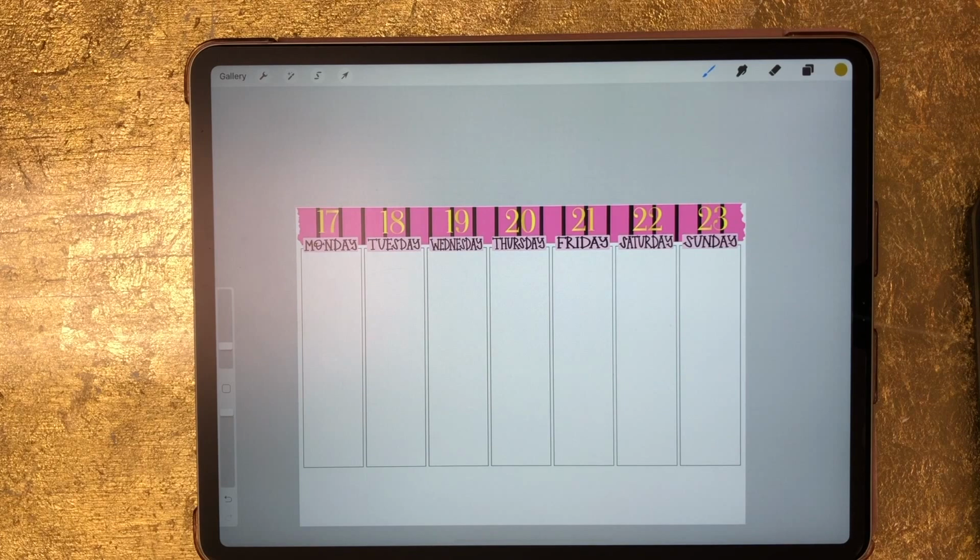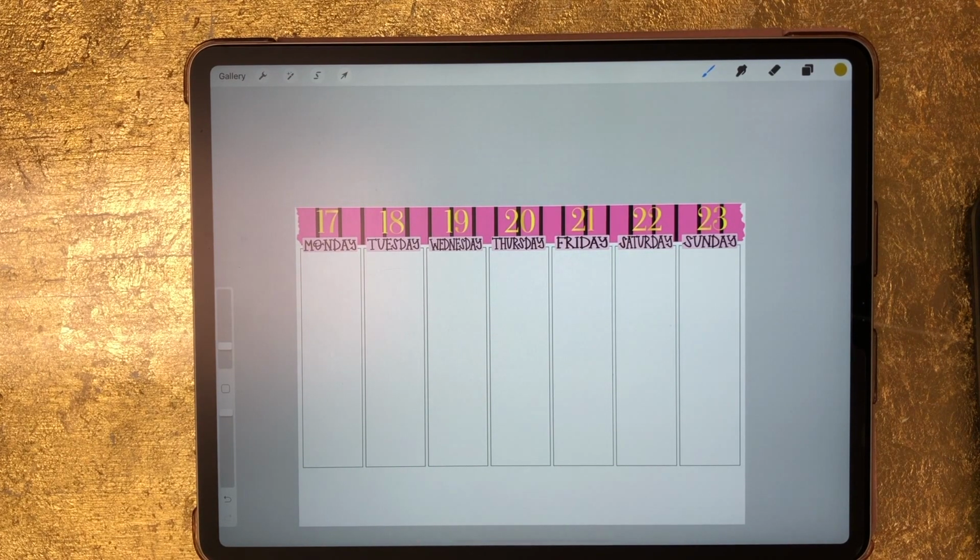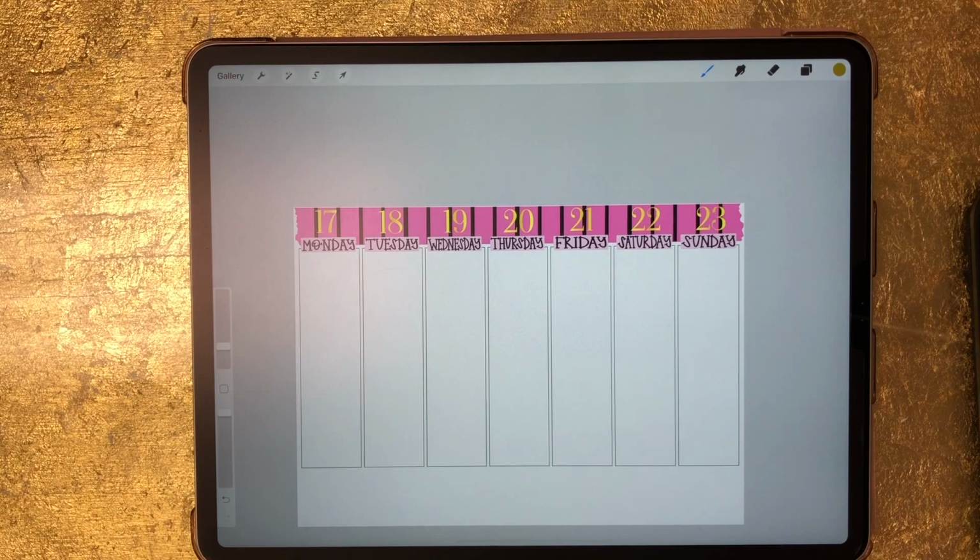Okay, so before I figure out what to do down here, I'm pretty sure I know what I'm going to do, but I'm going to think about it a little bit longer. I'm going to start filling in dates from my book that I showed you earlier. I'm going to do things a little different than I did in my previous memory planning video. I like to switch things up all the time.